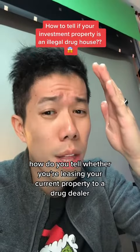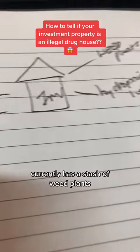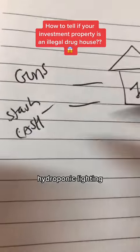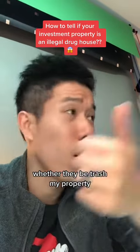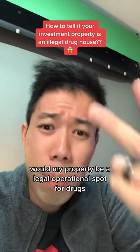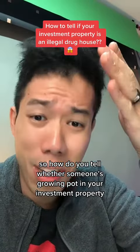How do you tell whether you're leasing your current property to a drug dealer? What if the investment property that you currently own has a stash of weed plants, hydroponic lighting, a stash of cash, and guns? Now, as an investor myself, I usually would worry whether my tenants are paying their rent, whether they'll be trashing my property, but I never would think about whether my property would be a legal operational spot for drugs. So how do you tell whether someone's growing pot in your investment property?